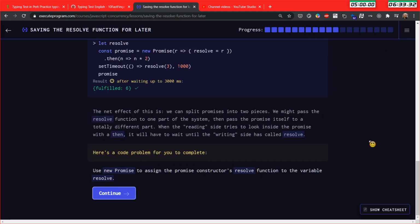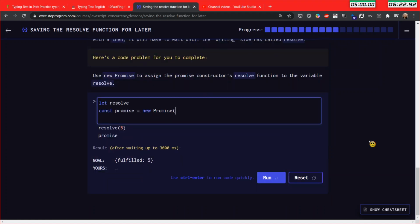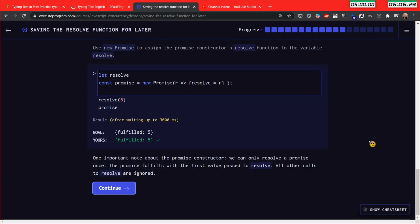code for me to complete. Use new Promise to assign the promise constructor's resolve function to the variable resolve. Okay, so resolve, new Promise, and it was R, and resolve equals R, like so, and that should be it, really. Yep.